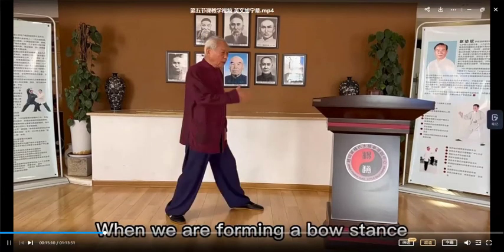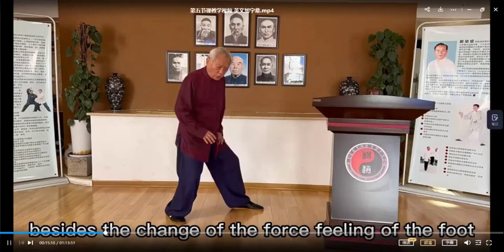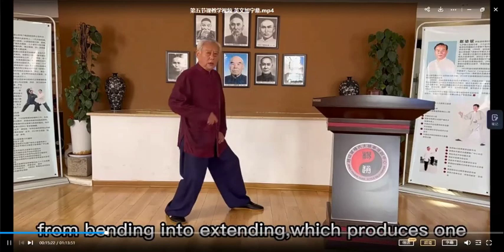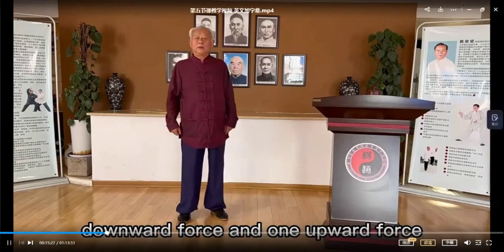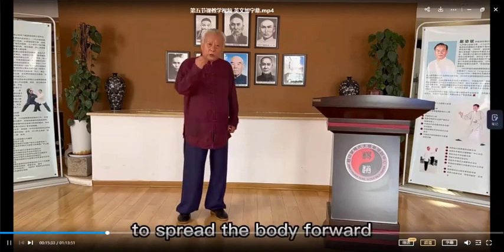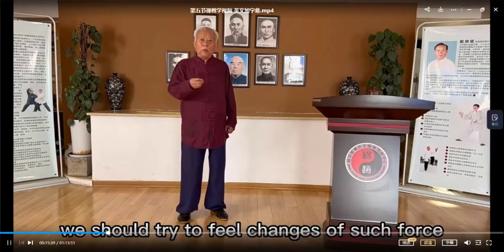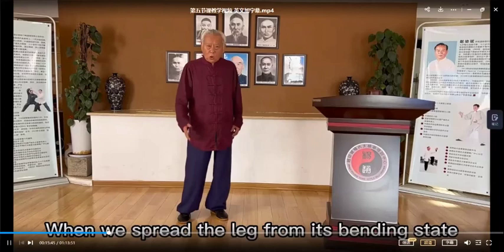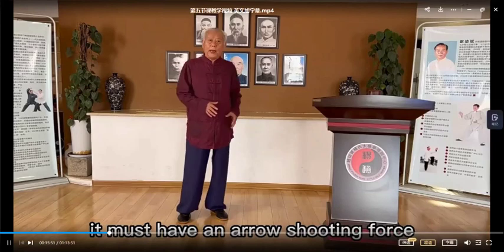When we are forming a bow stance, besides the change of the force feeling of the foot, there are also changes of the knee joint from bending into extending, which produces one downward force and one upward force, providing force to spread the body forward. When we practice slowly, we should try to feel changes of such force and changes of opening and closing. When we spread the leg from its bending state, it must have a narrow shooting force.